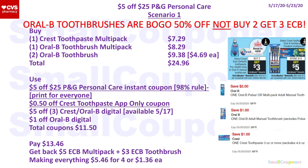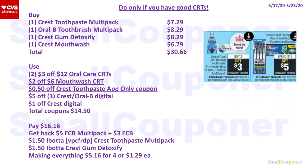If you have the 5025, you can do the deal on the next screen, but it won't be as cheap as if you have CRTs for them. So if you have good CRTs, or if you want to do it with a 5025, this is what you would do. You'll buy one of the Crest toothpaste, the multi-pack, for $7.29, one of the Oral-B toothbrush, the multi-pack, for $8.29, one of the Crest gum detoxify for $8.29, and one of the Crest mouthwash for $6.79.